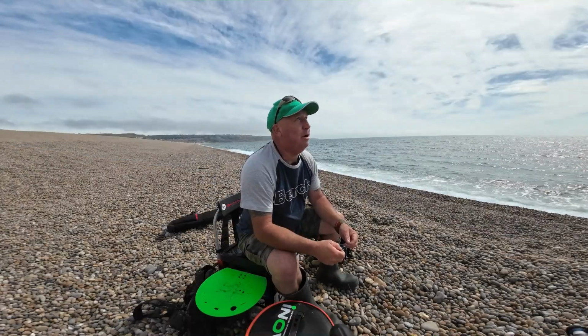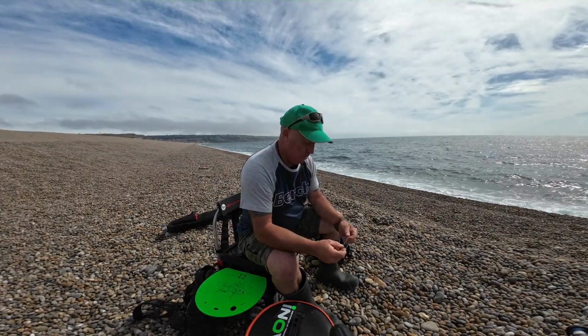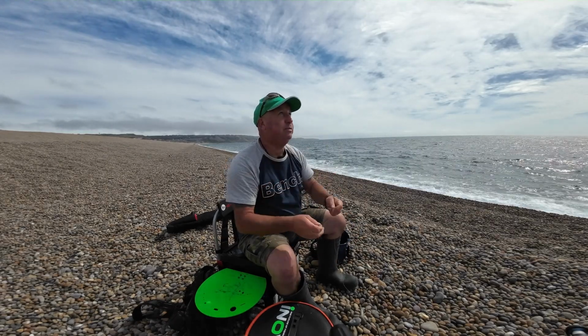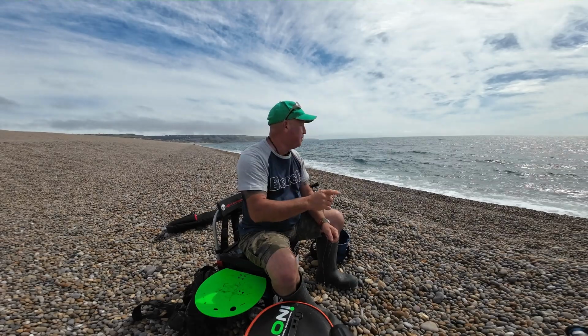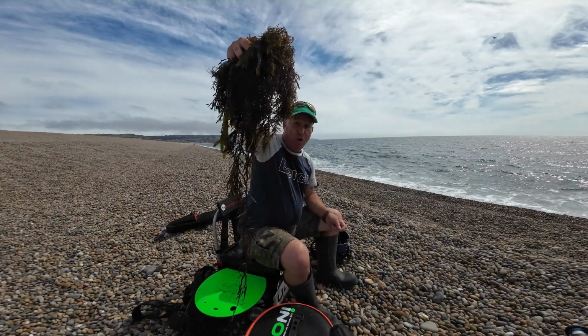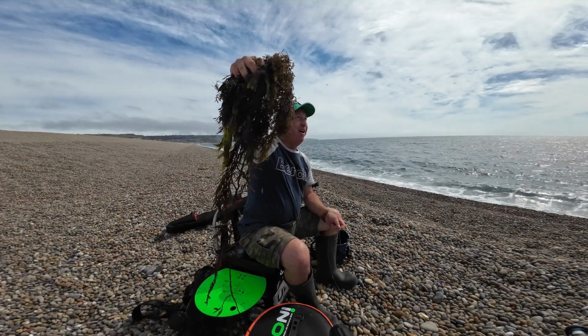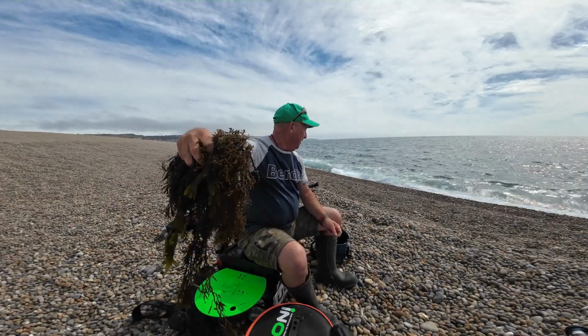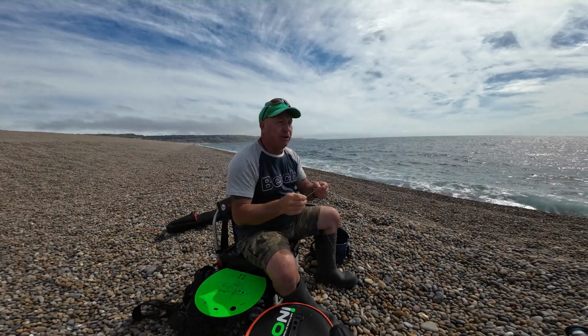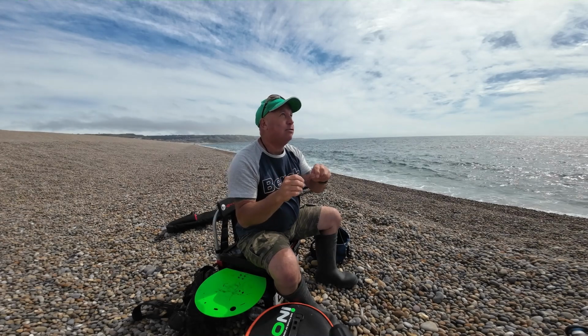There's not a lot happening at the minute. All the rigs are coming back stripped. I can see little movements, but there's a lot of weed out there as well. I'm pulling in clumps of it at the minute, you can see it all out there. I'm feeling the lines, thinking is it crabs, but I don't think it is.